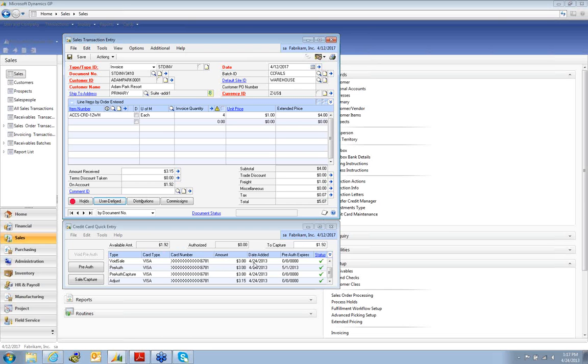We can see the original capture and void, the capture of $3.15. So once you post this invoice, $1.92 will remain on their account. You also, if you wanted to, could void the payment at this point. You can, until it's settled, the transaction can be voided. Once it's been settled, you would process a return.